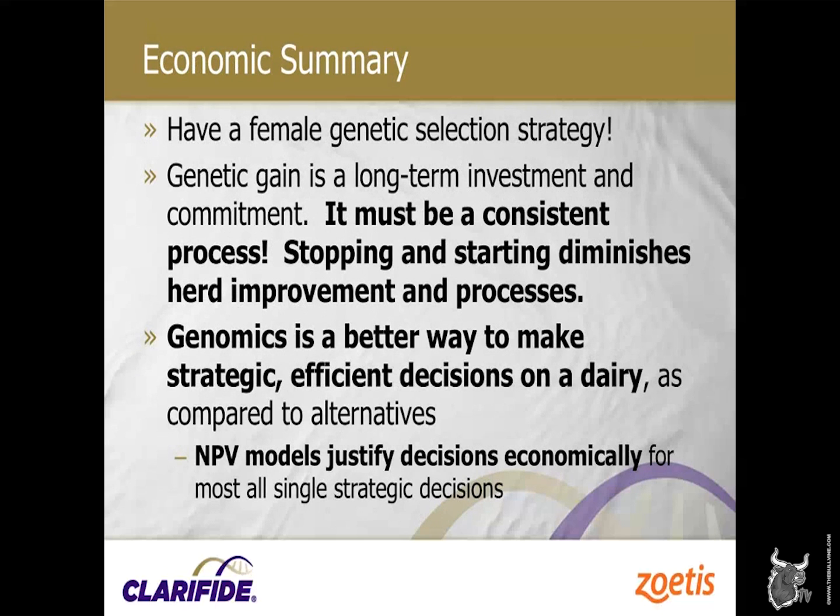So in summary, have a female genetic selection strategy. We can't mention that enough. Genetic gain is a long-term investment and a commitment, so it should be a consistent process. It's not meant for stopping and starting, because that's going to diminish the herd improvement and the processes you have in place on your dairy. Genomics is a better way to make strategic and efficient decisions on a dairy, thinking back to the quote from Ian Biggs, as compared to alternatives. And we have net present value models to justify the decisions economically for most single strategy decisions, and it gets even bigger once you use it more than once.